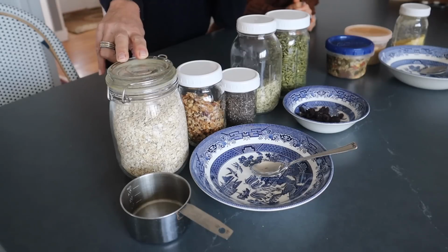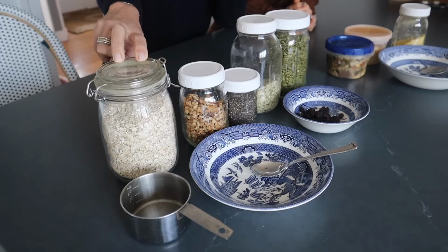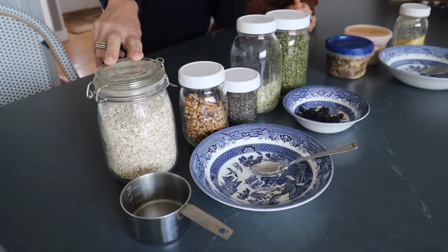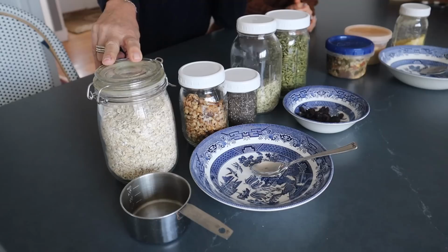I use Bob's Red Mill, and I mix in a little bit of ground flaxseed and a little bit of cinnamon. Nothing to measure, but primarily quick oats. And in the morning, I'll put a cup of that in a bowl with a cup of tap water, and it probably sits for about an hour while I do some yoga, or something like that. And then when I come down, then I put in my mix-ins.